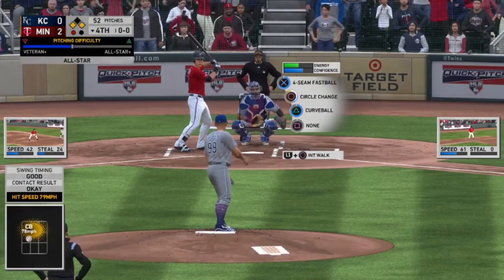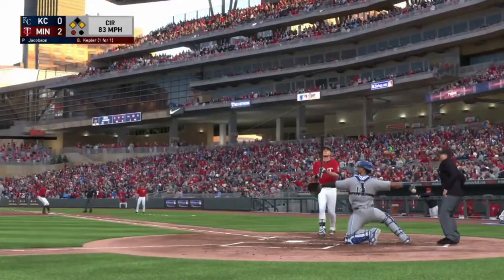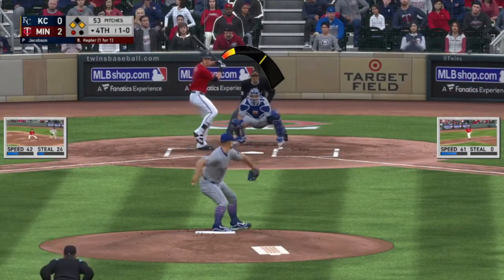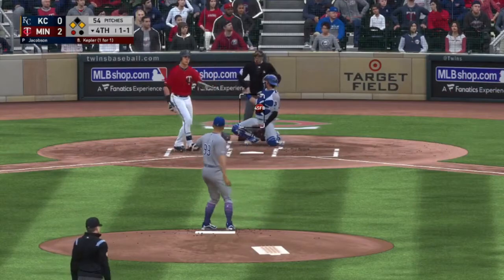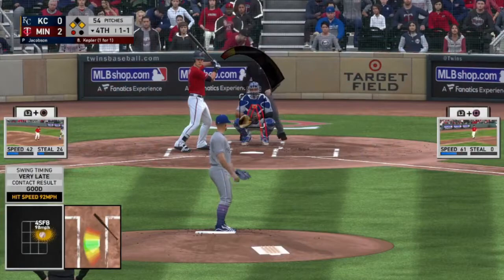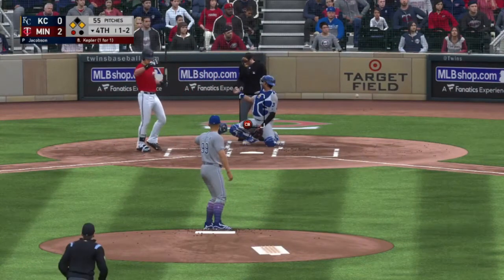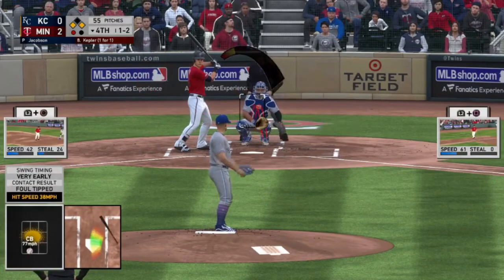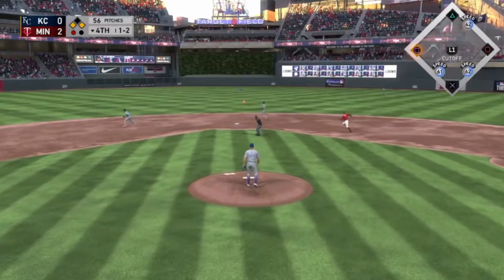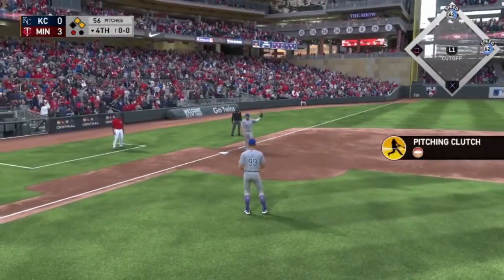Now batting, the first baseman, Matt. Okay, count is 1-0. Counts 1-1. One and two. Wow, now they're up by 3. Okay.